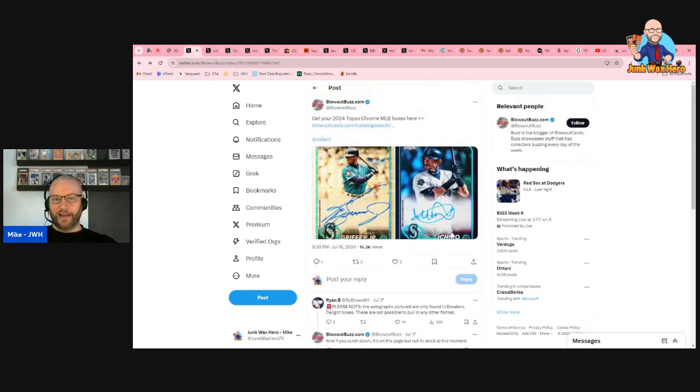So it feels like a coordinated plan to, hey, we would like you to include these photos and try to sell 2024 Topps Chrome. And I'm not one to jump to conclusions, and conspiracy theory isn't the right term here, but this just feels intentional to me.